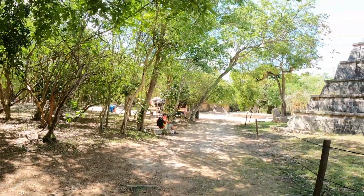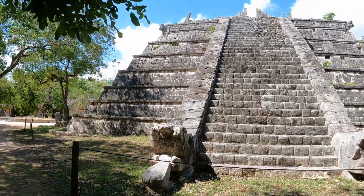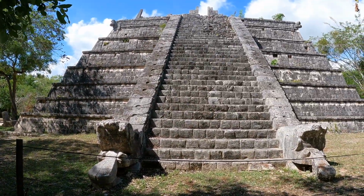So behind me here is the tomb of the priest, and it is believed that this is where they would bury all of their high-end priests. Inside of this temple, El Caracol was used as an observatory to look up at the heavens. They also believed that it was used to observe Venus. The Mayans were heavily influenced by Venus, and most of their structures here at Chichén Itzá correlated with different times of the year of Venus.